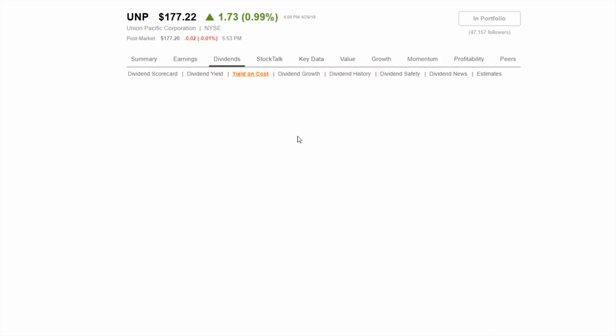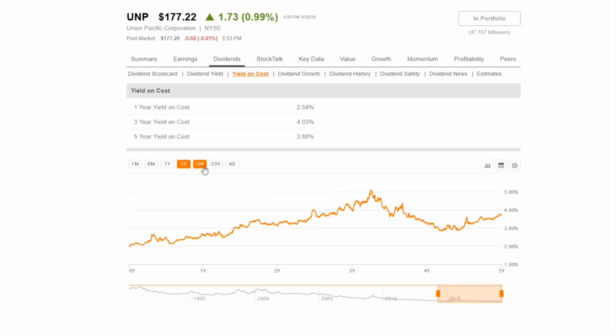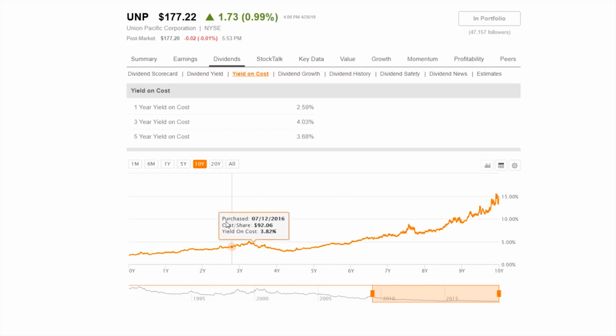If we go over to the yield on cost here, and go to the past 10 years, the people that bought shares of this company 10 years ago are earning a yield on cost of 15%, meaning for every $100 that they spent on those shares, they're making $15 a year in dividends. And that is pretty incredible.